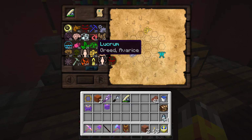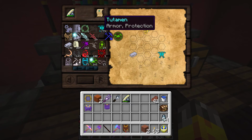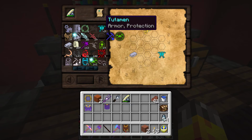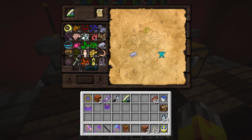So, Lucrum is made of Fames and Humanus, and what is Tutamen? I believe that's Instrumentum. Okay, well, there we go. Peripheral deals got Humanus, doesn't it? And that's definitely no, never mind. What about Fabrico? Yeah, there we go. So that's got Humanus too. So perhaps we could do something like Humanus, Fabrico, Instrumentum. Now that connects together just fine.